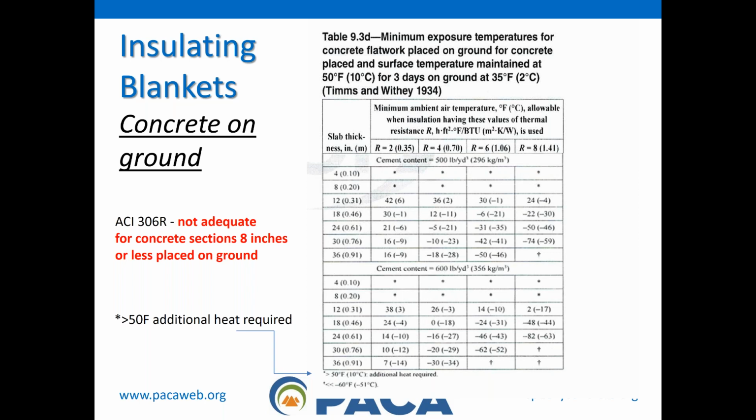For 42 degrees temperature, we need an R2. That's 1 blanket. If it's going down to 36 or below, we need an R4. That's 2 blankets. Go all the way over to the right. Let's say it goes down to 24 degrees, and even if it's been a mild fall, we've had some nights where it's gone down to 24 degrees. If I'm pouring something 12 inches thick on grade, it tells me I need to give it R8 insulation. That's probably 4 blankets. Now, how many times have you seen 4 blankets put on anything, let alone only when it's 24 degrees out there?